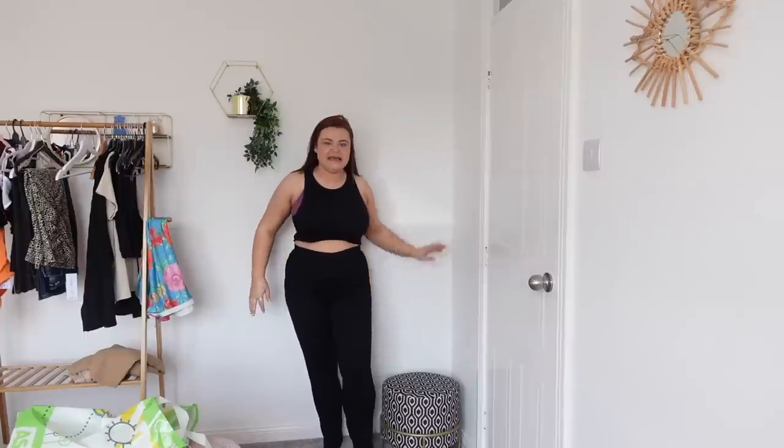The next thing I got is a really soft cotton pair of trousers. I am an absolute sucker for a soft cotton trouser. My everyday wear is just shoving a pair of trousers on like these. This is what they look like.